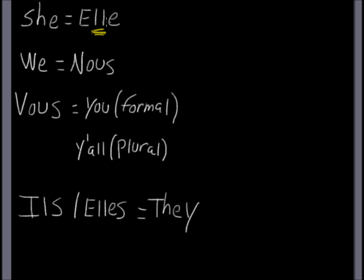Now we can move on to the word nous. Nous translates into the word we in English. It's a pretty straightforward and simple pronunciation. It's just nous.